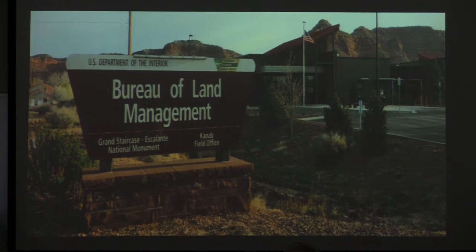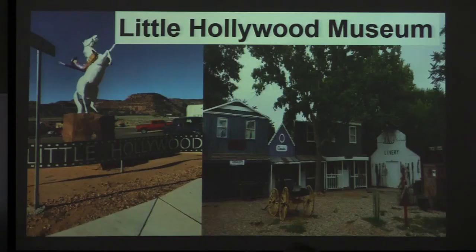The Grand Staircase Information Office is located in Kanab, and its location is identified on Google Maps. The Kanab Little Hollywood Museum is also identified in Google Maps. Kanab also has a 2 to 3 day event called Western Legends Roundup.